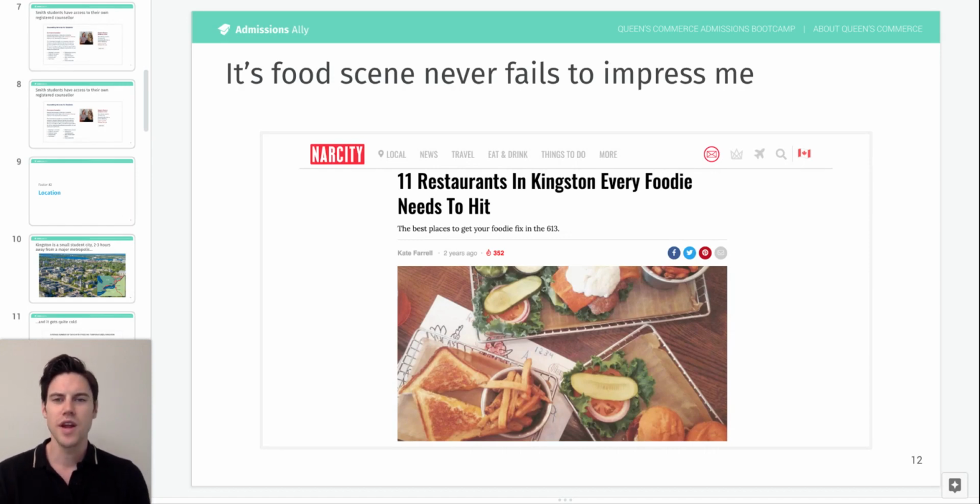But it has a great food scene. This is an article by Narcity on the 11 restaurants every foodie needs to hit in Kingston. It never fails to impress me. I still believe they have the most restaurants per capita out of any city in Canada. And they're great restaurants. Honestly, it is an underappreciated city for restaurants and nightlife and even tourism. So highly recommended visiting the city and not just eating on campus.